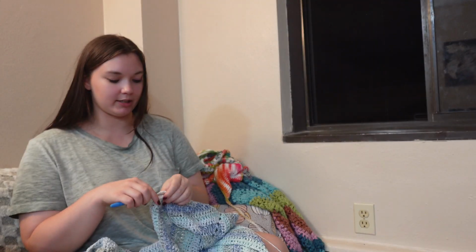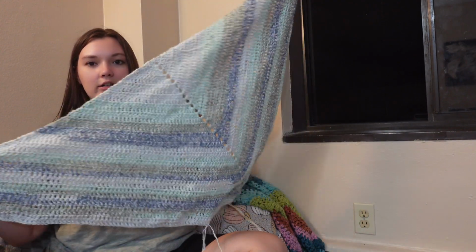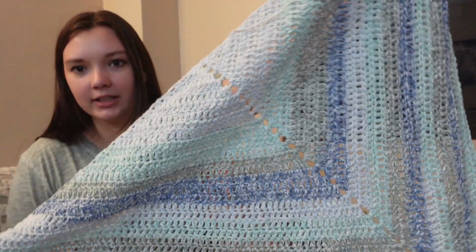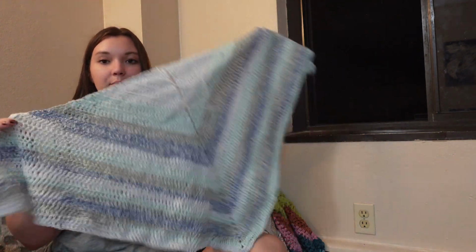I'm almost done with another project as well. This one I started during the state fair. I brought some stuff to work on, and I just ended up making this all cotton poncho. Ooh, that looks really nice on camera. This is using Karen cotton ripple cakes and a 5.0 millimeter crochet hook.